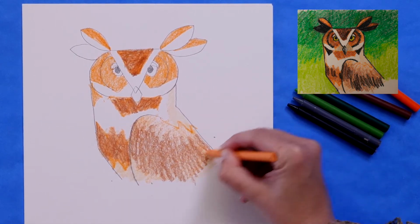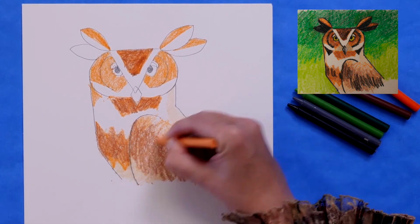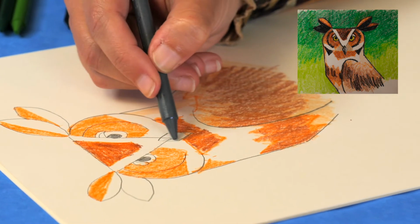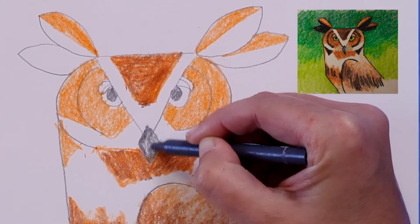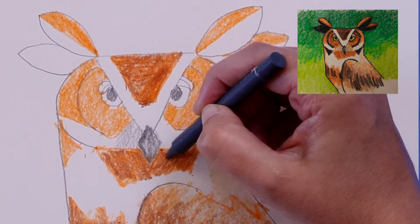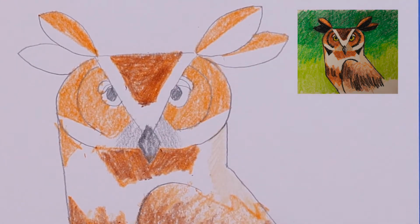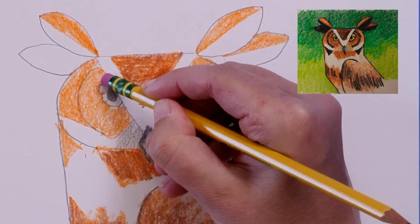I'm just kind of going over the wing and his tummy, and what it does is it kind of blends the colors together a little bit. Some gray for the beak. And then he also has these little feathers near his beak that I want to be gray too. So I'm going to color it lightly there. And I'm going to erase some lines in his eyebrows so that they're super white.